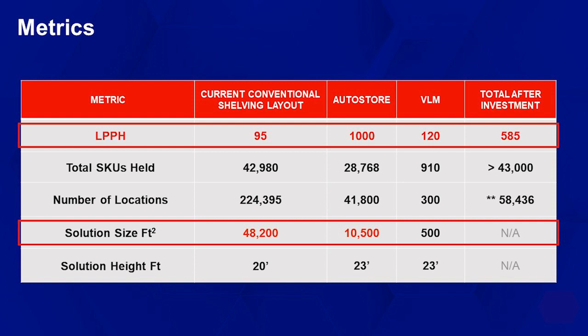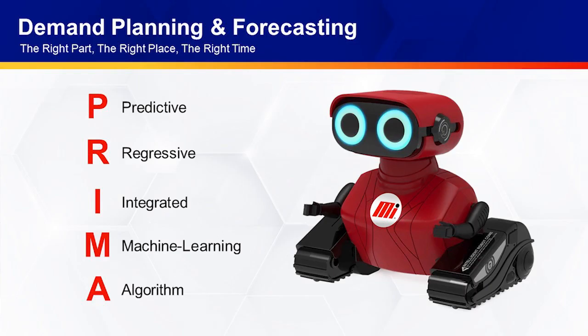But note the solution size. With conventional shelving and layout, we were at 48,200 square feet. Now all of that product, plus 30% more capacity, sits on 10,500 square feet. And as we continue to see pressure on commercial real estate, we'll continue to see prices rise. It's important to understand the size that we need to house all of that equipment. To make sure that we have the right inventory inside that technology, we've deployed something called Prima.